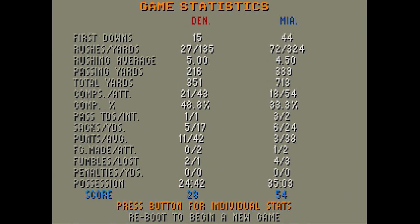Right, so I think that's it. You've got to reboot the Amiga to start a new game, which is crazy. I don't quite know. I can't remember it being like that, but I guess it must have been. So I'm going to end it there.